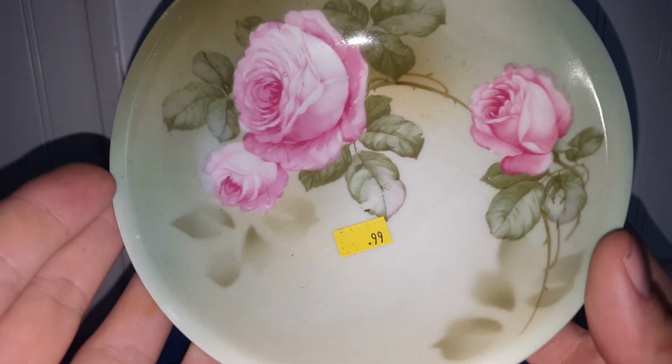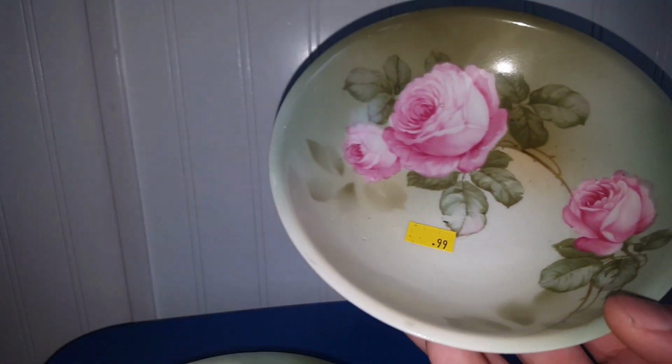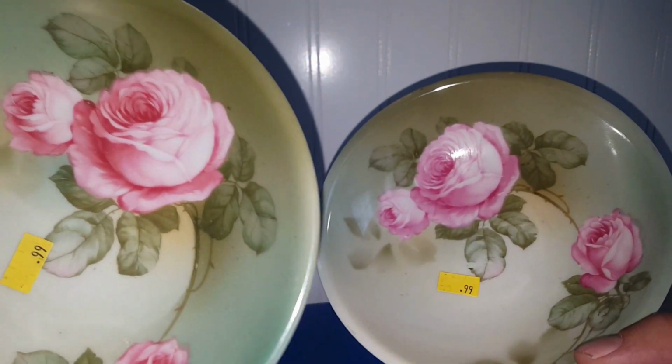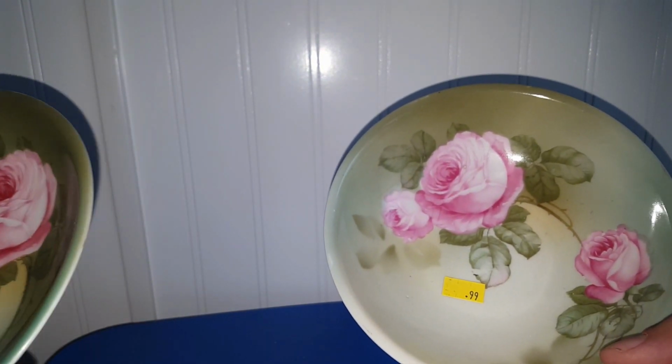But yeah, I know that a lot of people out there like this kind of style, at least those who watch me. So I thought these would be great to add to the live sale. And I only spent $2, so if I sell them for $12, $14, that's still a pretty good profit.